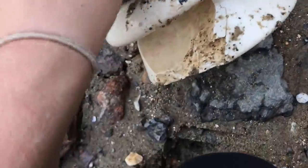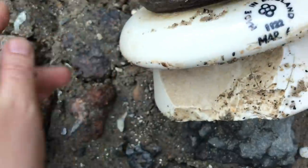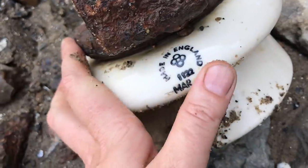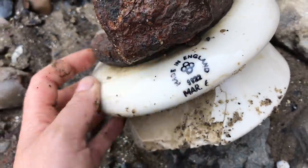For all you insulator fans out there, here we go. Might just be a bit too heavy for me to take home.